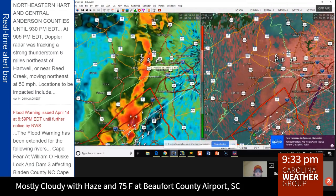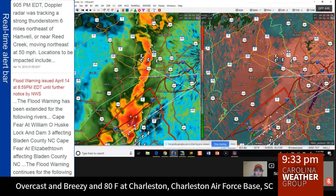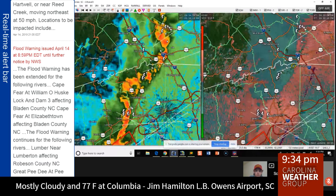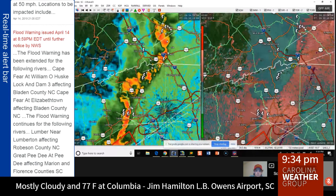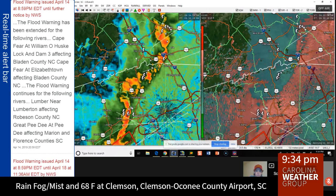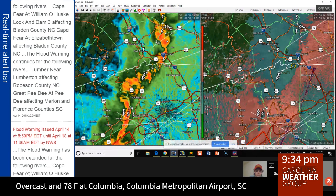Looking up towards Easley, South Carolina, we've got a lot of lightning developing in this storm. And then again, that was the storm that was tornado warned earlier that Evan was just talking about, heading towards Columbus in Polk County. That cell was also tornado warned along the North and South Carolina line. So we'll just continue to watch those.